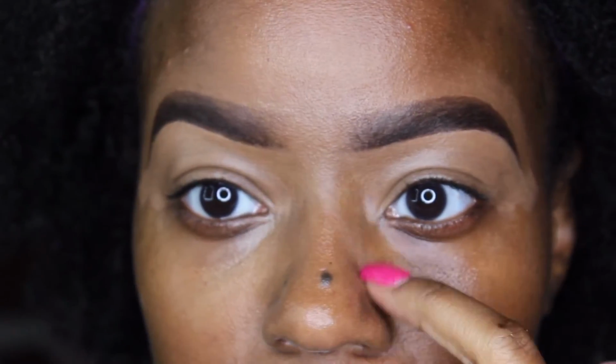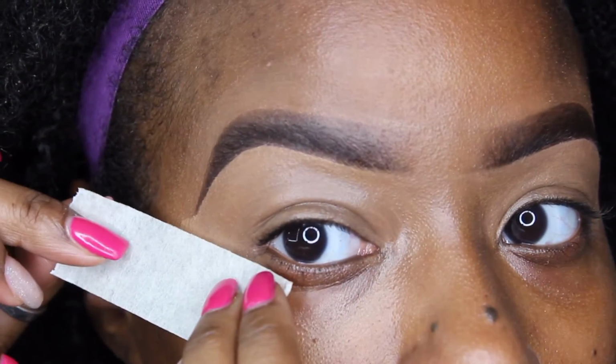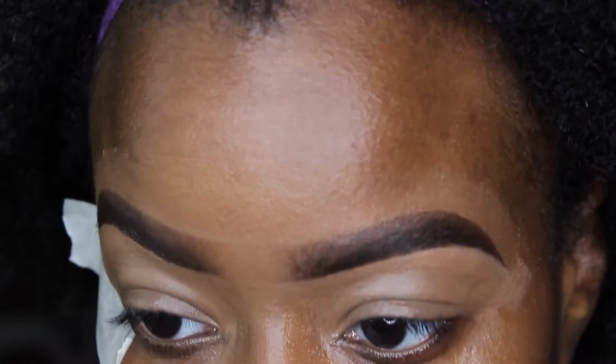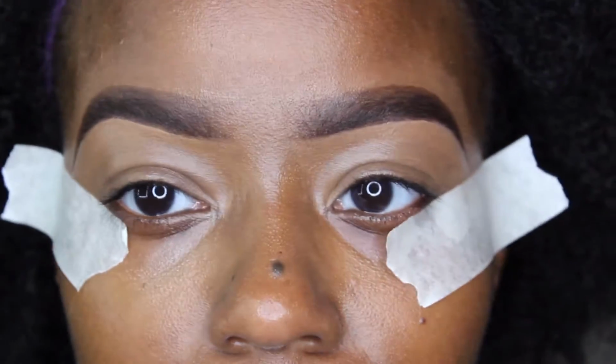So I don't do anything really special with my eyebrows, but there are 2 tips that have been helpful to me. The first is I use a concealer that's close to my skin tone for lining up my eyebrows to prevent that weird bright halo look. And then I use tape to make sure that my eyeshadow is neat.